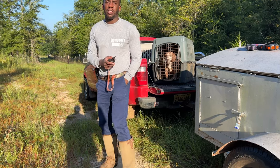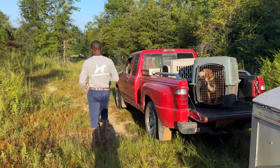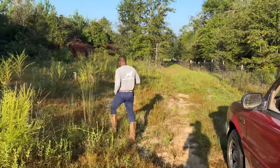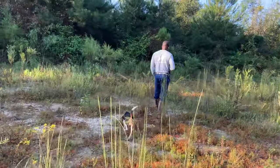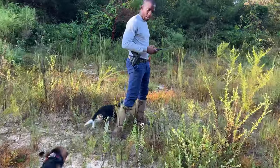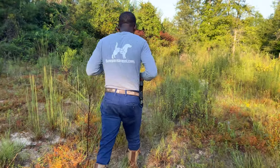So just for illustration purposes, we're just going to do training with this. So y'all come on with it. Seen the deer down here by these trees. So I'm just gonna take them out through here.